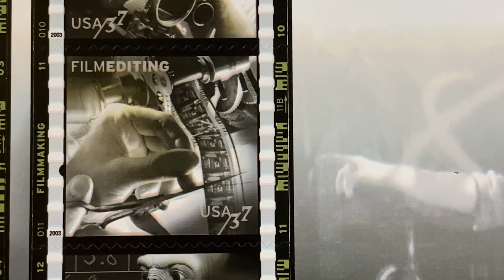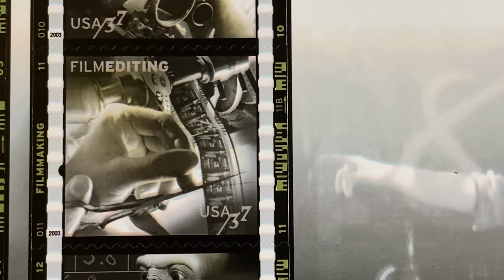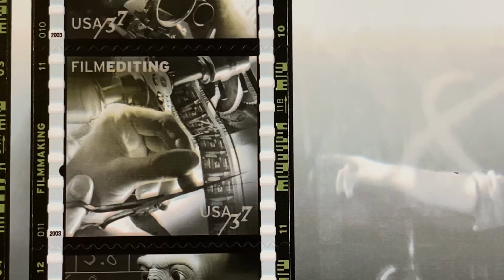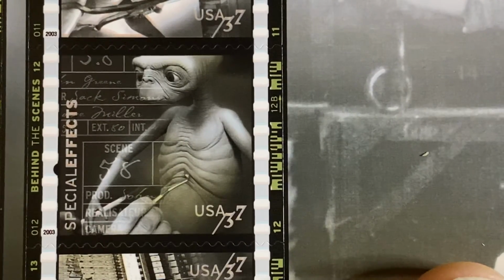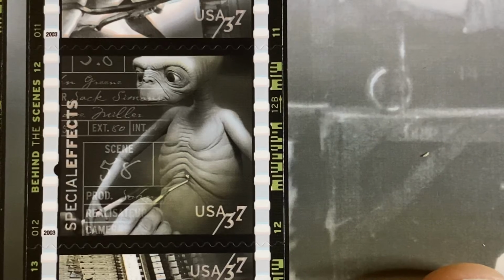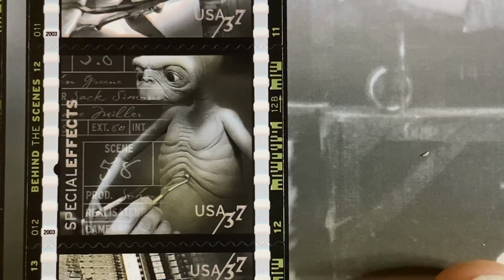Film editing. The film editing stamp shows the hands of editor J. Watson Webb cutting film for The Razor's Edge, a 1946 20th Century Fox motion picture. The film is based on a novel by W. Somerset Maugham. Special effects. On the stamp, Mark Siegel sculpts a small model of the alien for Universal Studios' popular E.T. the Extraterrestrial.